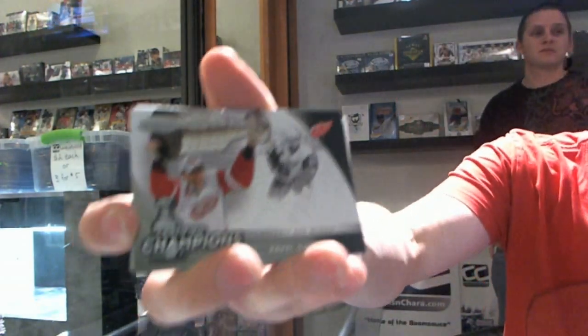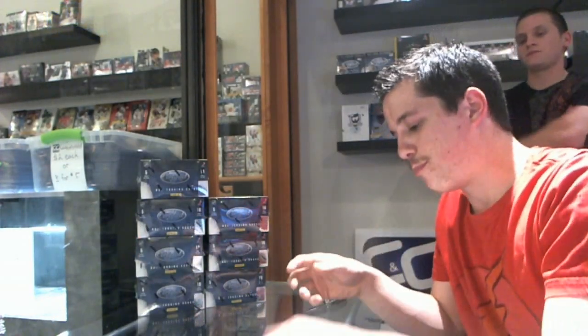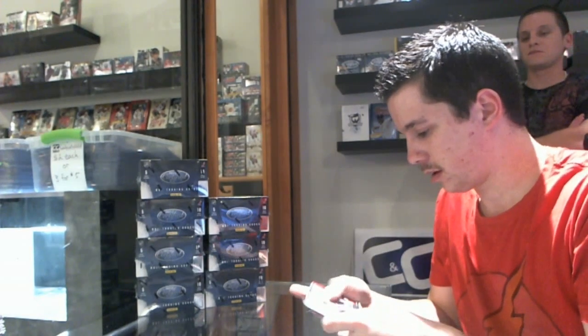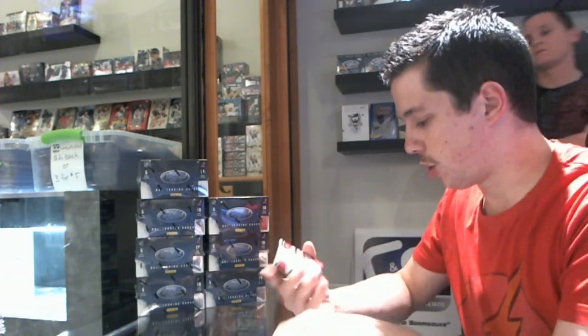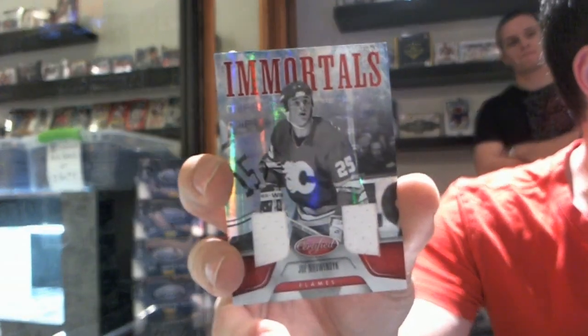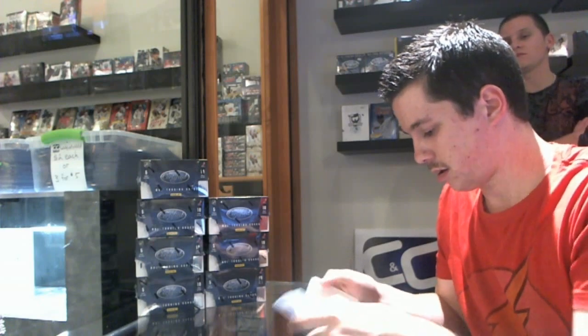All right, we start with certified champions for the Detroit Red Wings, Pavel Datsyuk, Basha, number 22/50. This is new. Immortals mirror jersey, red, for the Calgary Flames, Joe Nieuwendyk. Base.